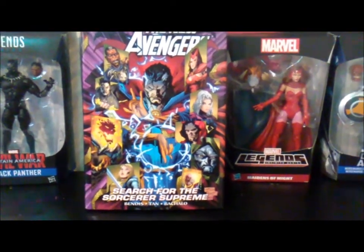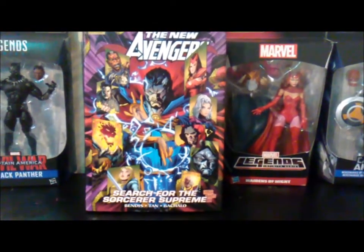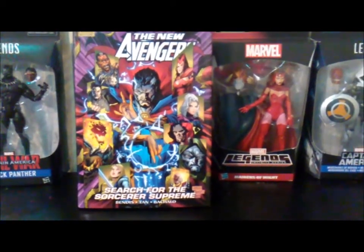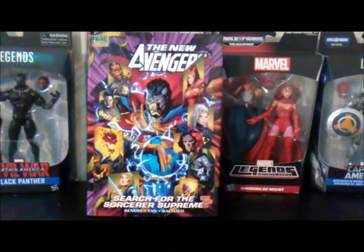Spoiler alert if you're going to read this. 1, 2, 3. The Sorcerer Supreme actually ends up being Brother Voodoo. And pretty cool book, man. So let's take a look at the back of the book.